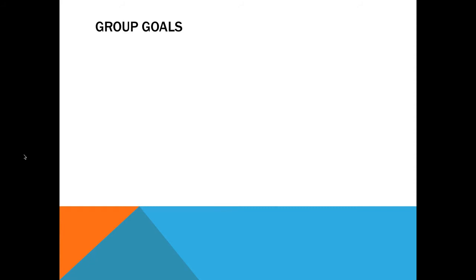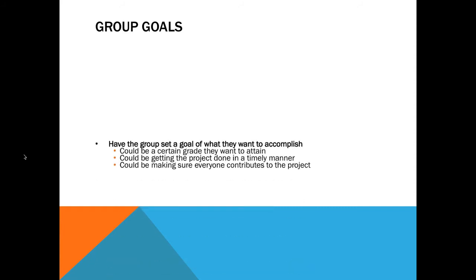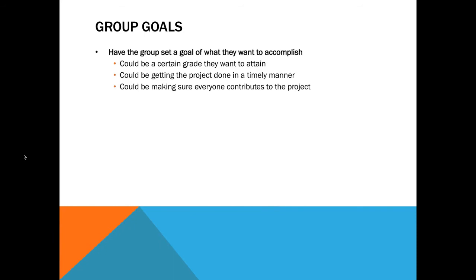So when they're in the groups, one of the things I always try to have them do is to create group goals, which is, what is their goal by the end of this particular activity or project or whatever. So it could be a grade that they want to attain. It could be that they want to get done on time. It could be the quality of the work that they're focused on. It could be a fairness factor.